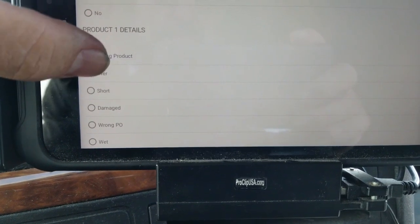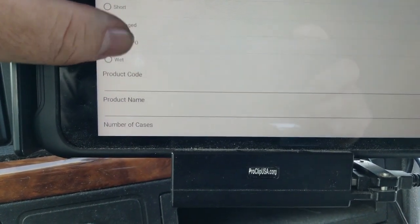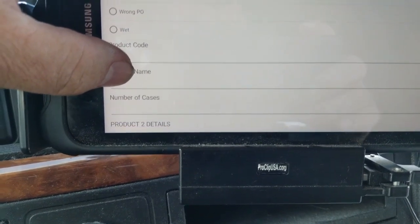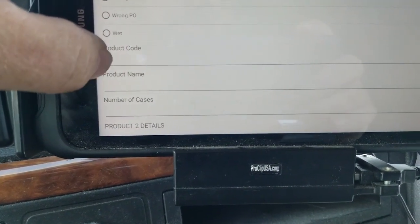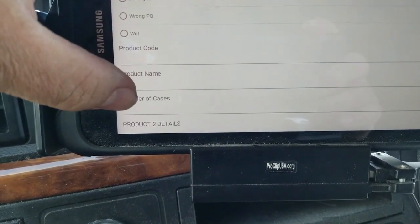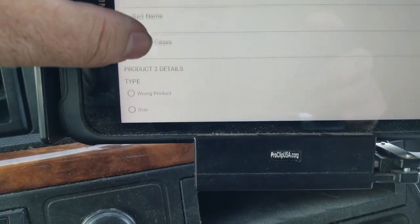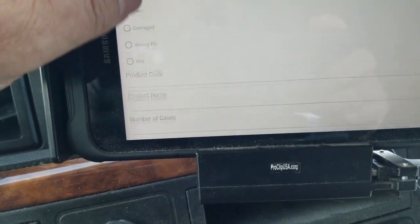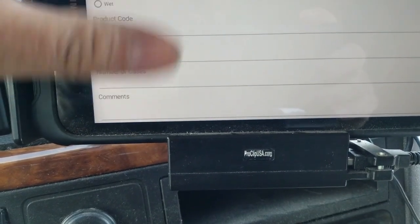And then you got the different types of products. You can write down there whether it was the wrong one, over, short, damaged, wrong PO number, product order number, I guess, wet, got wet. Product code, I put a code that was on the bill of lading. I looked where it said the description of what was there, and I put the item number for product code, because I didn't know what else to put. Product name, since it had a name, I put the peanut trays, cardboard or whatever. Number of cases or pieces. Then you got product number 2, 3, 4. You only need to fill those in if you need to. And then there's comments down here on the bottom. And I just wrote some comments there. That's pretty much it. So you just fill that out there.